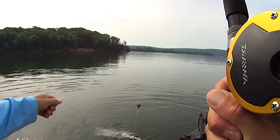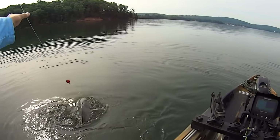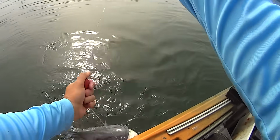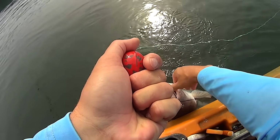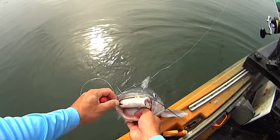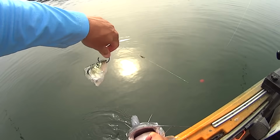Yeah, this is a skinny. He's a fun sizer by length, but this thing is skinny. This is a skinny fish right here. You need to eat, old boy. You look like you're starving to death. You anorexic or something? Let's get this thing. There we go. We'll get our bait back.